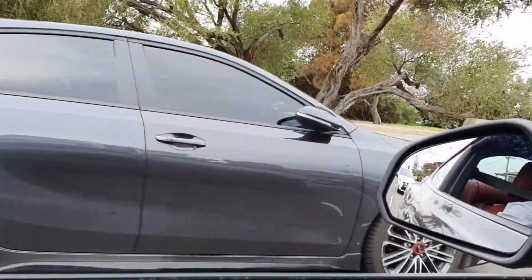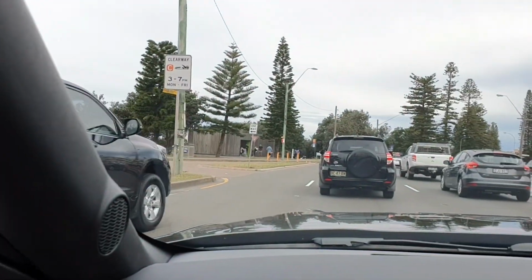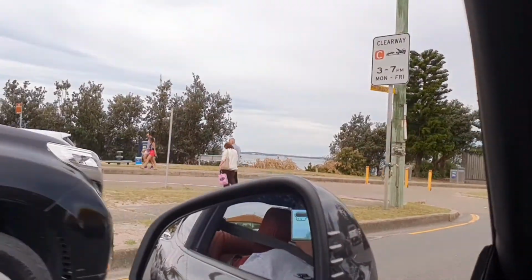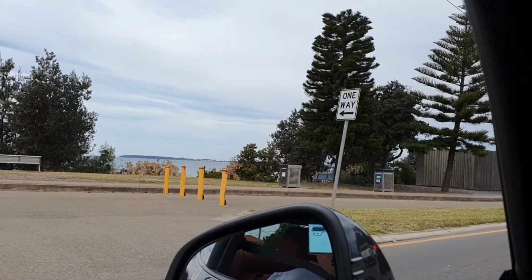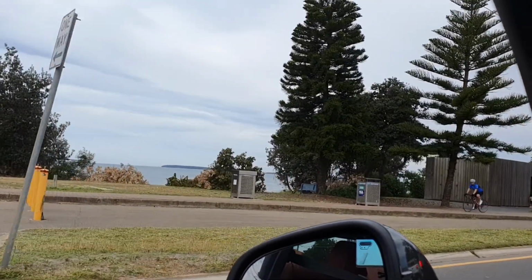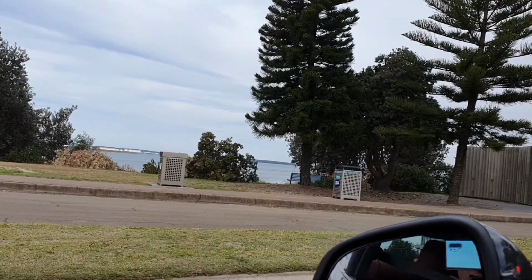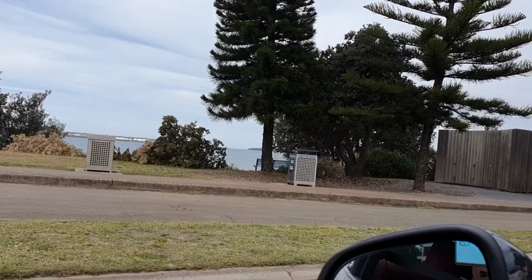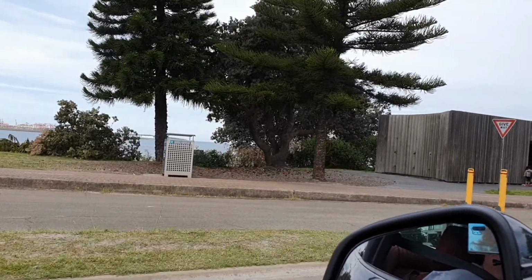Kia GT. As you can see, the beach, that's actually Botany Bay. So Captain Cook sailed through those heads and then went into Cook's River.